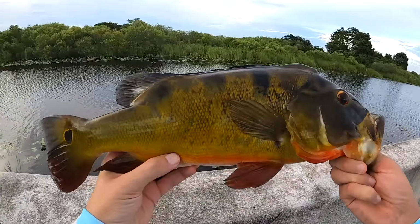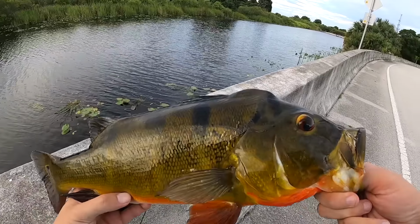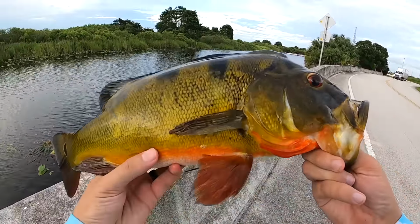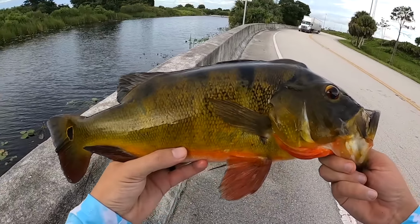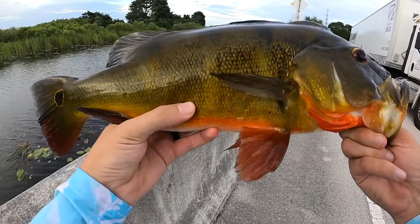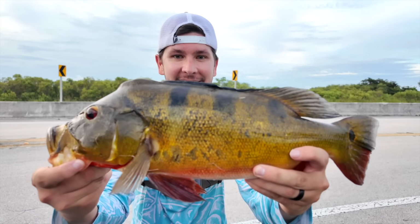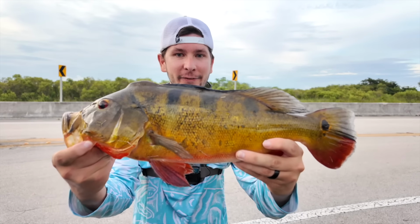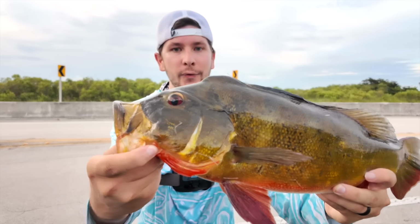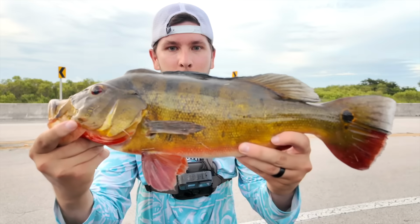Oh my gosh, dude. Look at that. How did we just catch that? Oh, that is so cool, dude. That is so sick. Oh man, right on the side of the road at the Everglades. He gave me a thumbs up, on the yellow twisty. Oh my gosh. All right, there we go, y'all. Look at that fish right there. That is a beautiful peacock bass. Look at that mouth right there, man. Holy crap, that is crazy.